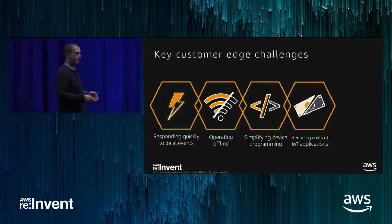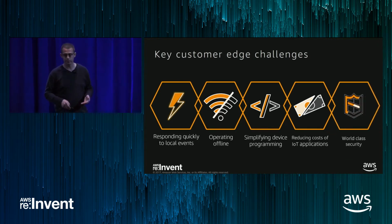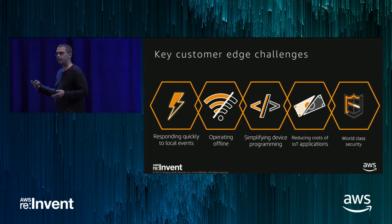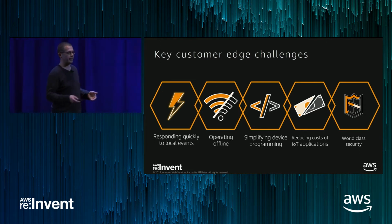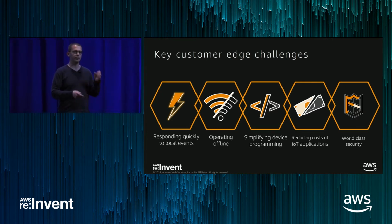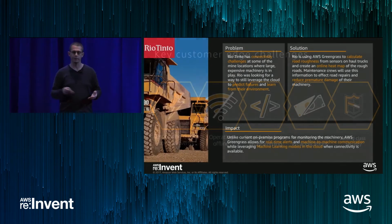Also, we wanted to ensure that customers had the ability to send telemetry, only the telemetry that they needed to send up to AWS IoT, so they didn't have to send everything up there, thereby increasing costs, maybe gratuitously. So we wanted to reduce those costs for our customers. And then finally, of course, we needed to ensure that our security was in place. The same as we had with AWS IoT, we wanted to ensure that not only was that connection secure between AWS Greengrass and AWS IoT, but all the devices that were connecting to AWS Greengrass were also secured.